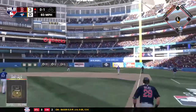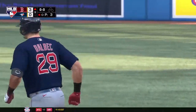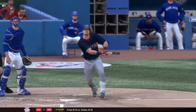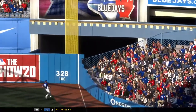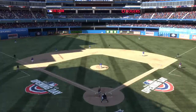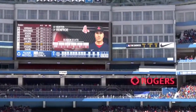And opposite field as he lines this down the line in right. And that one skips up over the wall for a ground rule double. Now batting, the center fielder, Hunter Renfroe. Hunter Renfroe will stride in again, and before he takes his cuts here, let's flash you back to the 3rd inning. This was just a solo shot, but it definitely helped get this offense going.